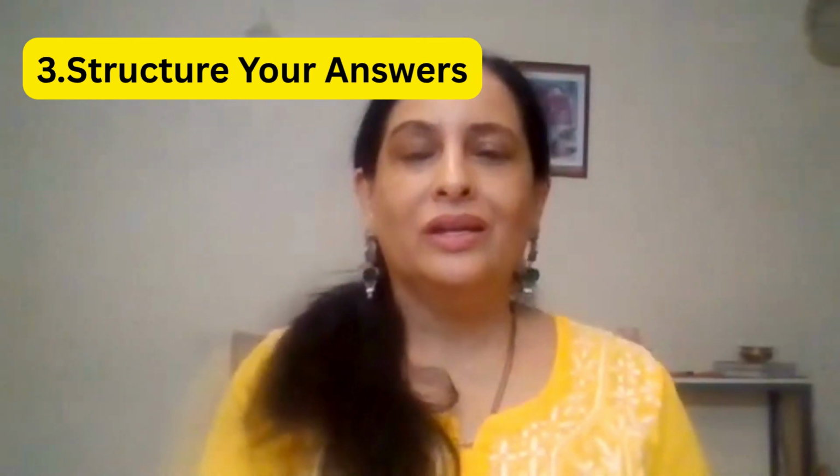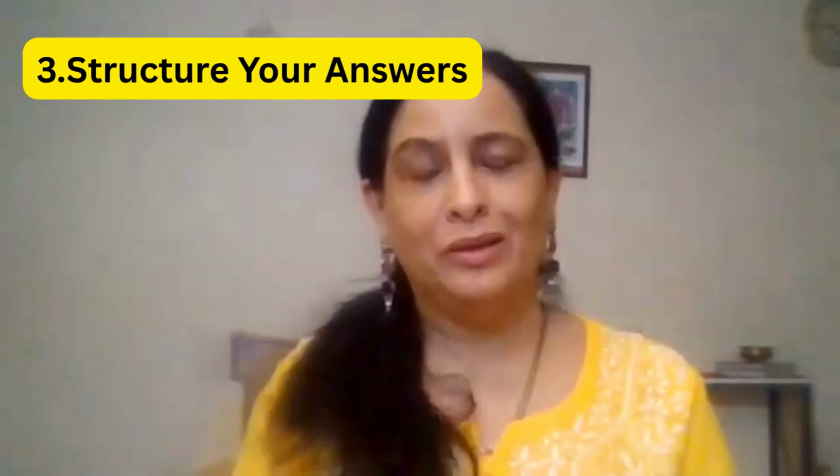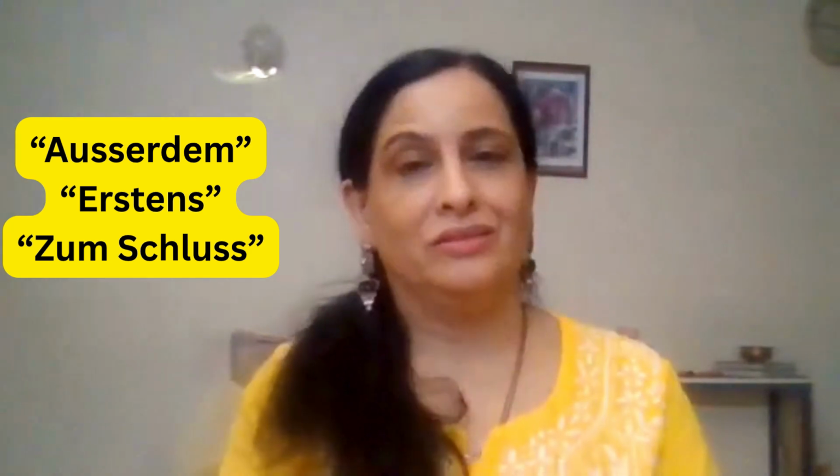Now coming to the third section. Here, structure your answers. Don't start randomly, because if there is no organization in your ideas, then it is a waste. So organize your ideas. Start with an introduction, then 2, 3 main points, and then a conclusion. And use connectors like "außerdem," "erstens," "zum Schluss." Then your answer will look logical and confident.